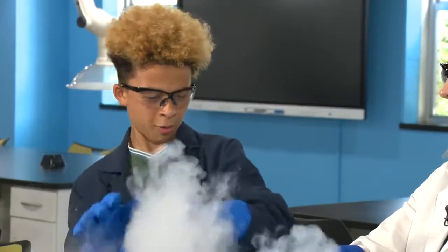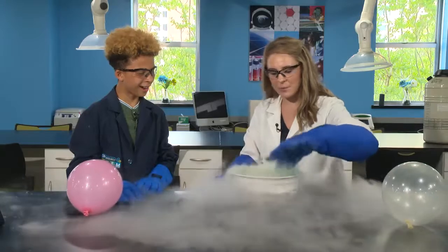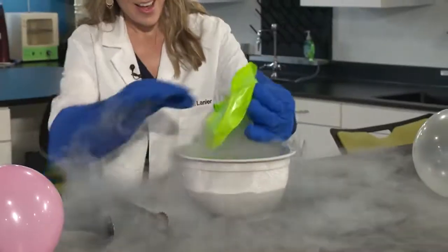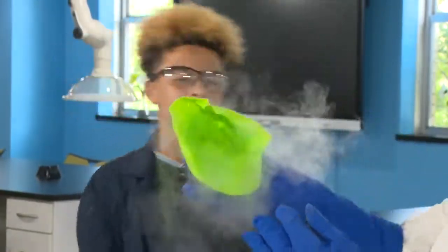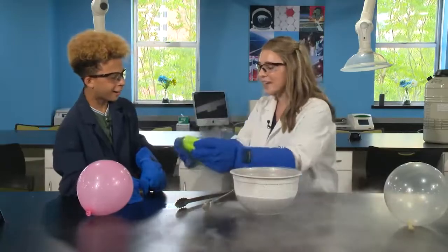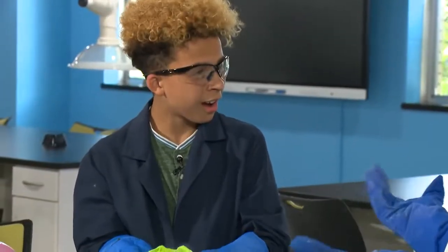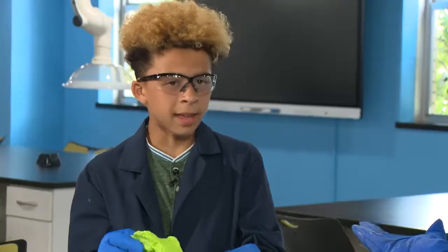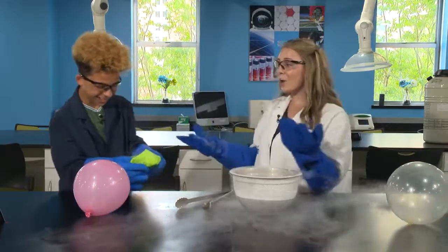Right. All right, so it is deflated. Now I'm going to pull it out, and I want you to tell me what you see. Do you see any liquid in there? I don't think so. No, there's no liquid. You know what? This is just dry ice. It is a sheet of dry ice. Here, check it out. You can feel it. Because what happens to carbon dioxide when it gets really, really cold? It turns into dry ice. Right, exactly. So it's not carbon dioxide.